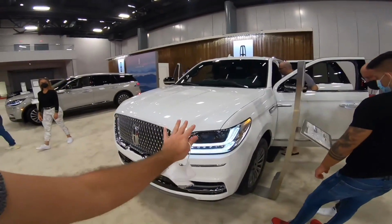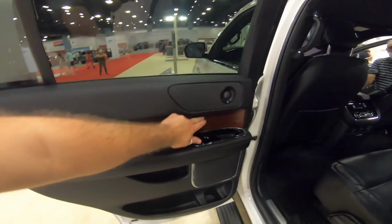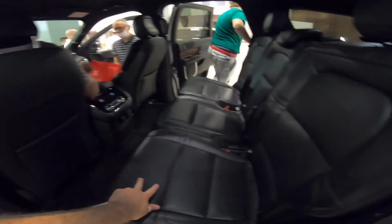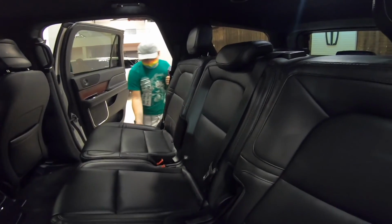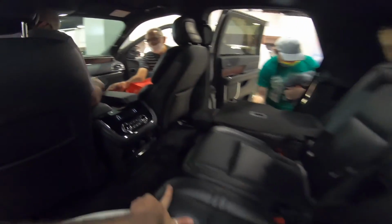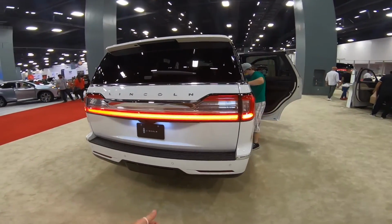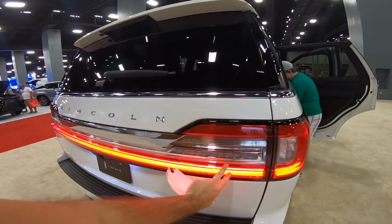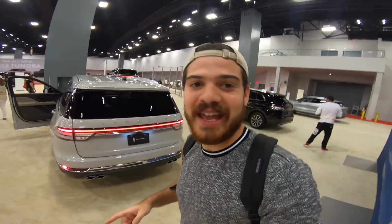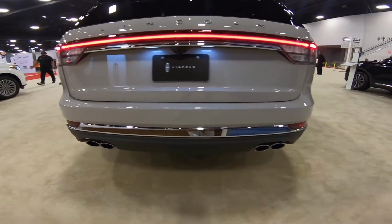And here is a white version of the Navigator. Look at this interior, wooden trims back here for the passengers. Very nice looking seats. Awesome. Again, it's a very big car, very appealing as well. I really love this LED strip there. That's kind of funny. You have a luxury SUV with quad exhaust tips.